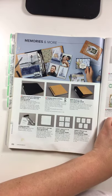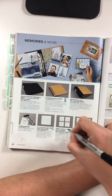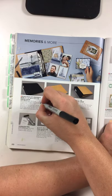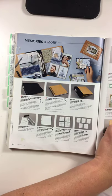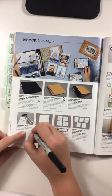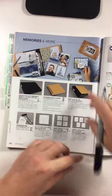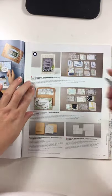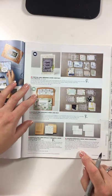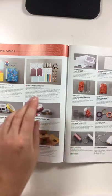The Traditional and the Variety Pack 12 by 12s are retiring. The Black Polka Dot cover is retiring. The 6x8s and the journaling pens are also retiring. But the 6x8 things do remain. So that works well with the Memory and More cards. These Memory and More cards are all retiring. The whites remain, but there are new Memory and More card packs coming.